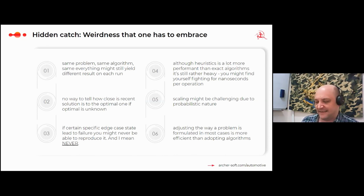Also, this probabilistic nature makes it challenging when you need to scale, because the solutions are evaluated using some physical probability formula, like in simulated annealing, or random mutations, like in genetic algorithms. It doesn't matter much how many things are done in parallel. It affects the performance, but not that crucially.